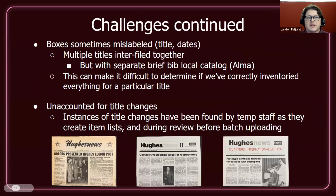So another challenge is that sometimes the boxes are mislabeled. And so this has led to special collection staff having problems finding the titles on the shelf for cataloging. So for example, there could be 3 bibliographic records in ALMA that represent title changes, according to the serial's title change rules, but there is only one box on the shelf because the title changes were all housed together. And then also the box label only has one title listed. So this initially led to a lot of confusion, but once we realized what was happening, we started to check the boxes for multiple titles housed together before marking them as unable to locate.